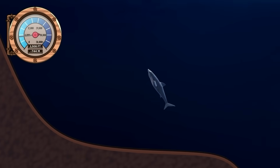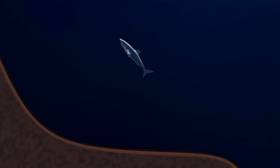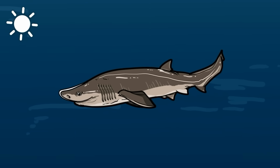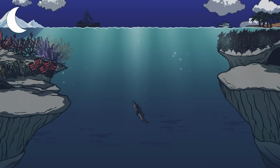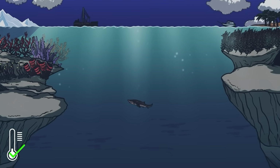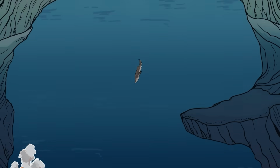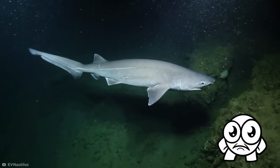Plummeting down to around 5,700 feet, we pass the migratory sixgill shark, heading in the opposite direction. These odd sharks are unique in that they have a pretty strict routine. During the daytime, they can be found in the bathypelagic zone. At night, however, they drift upwards to hunt in waters as shallow as 300 feet. It's theorized the sharks do this because they prefer cooler temperatures. So, as the sun goes down and the shallows cool, they migrate there to hunt. When those waters begin to warm up, they sink back down into the depths, where they digest and conserve energy. They're more disciplined than me.